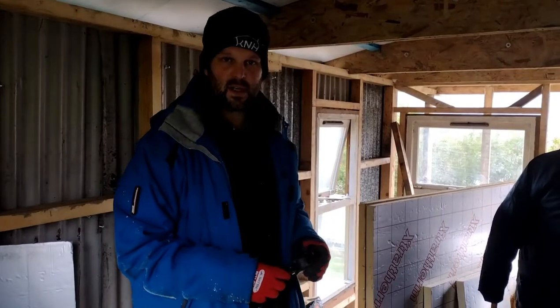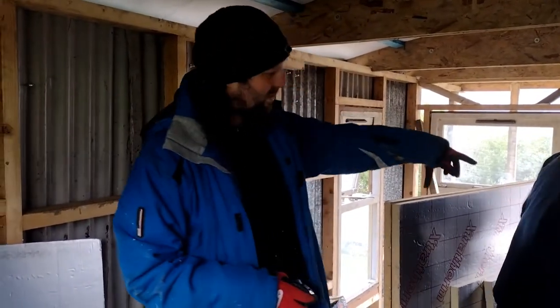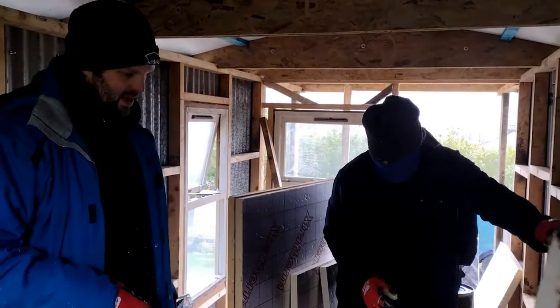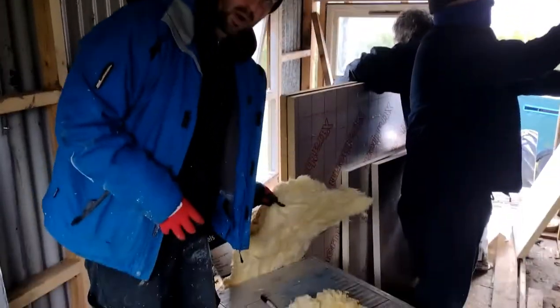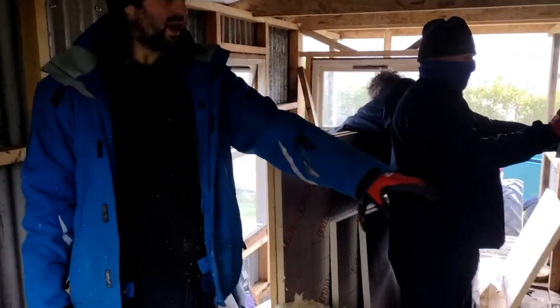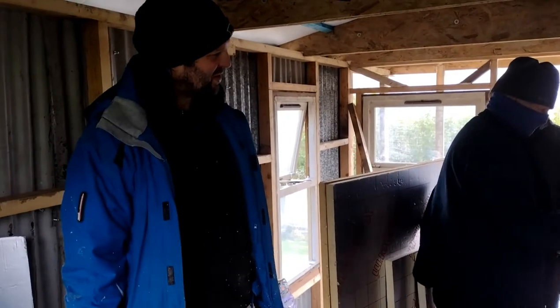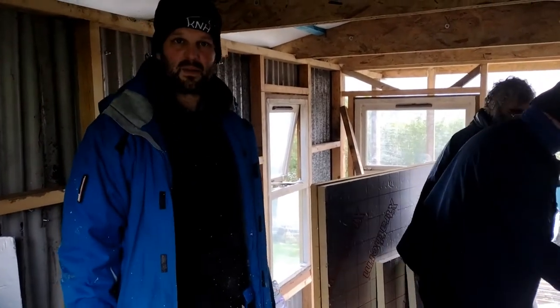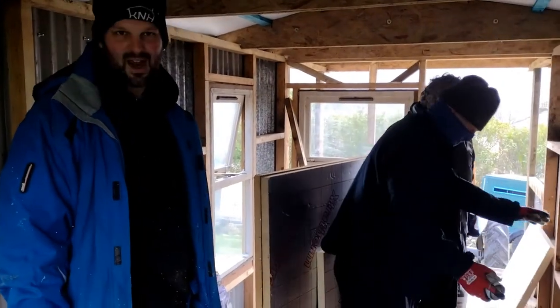Now things have progressed a little bit and we've got a production line going now. We've got Barry and Phil here. Phil's putting in the rock wall, I'm putting in the Kingspan and Barry's overseeing everything. Yeah. So it currently smells amazing in here. We've got all the windows open, we're all fully ventilated. Barry's high.